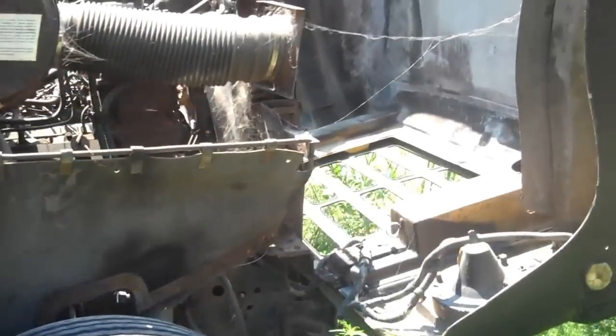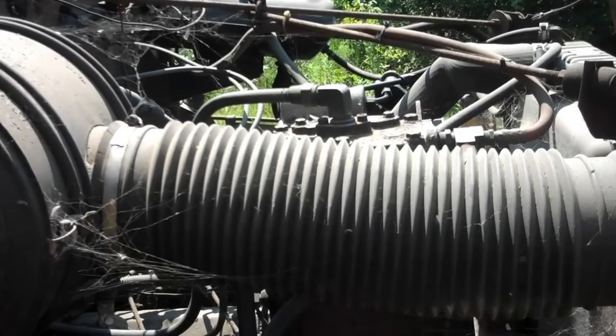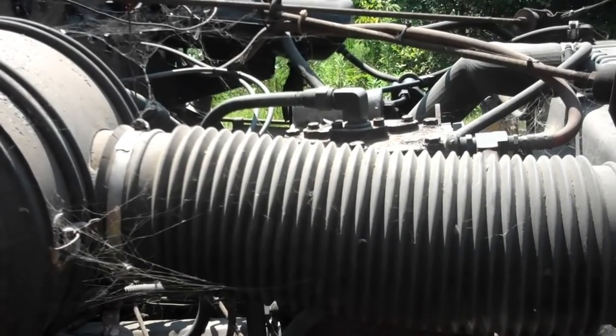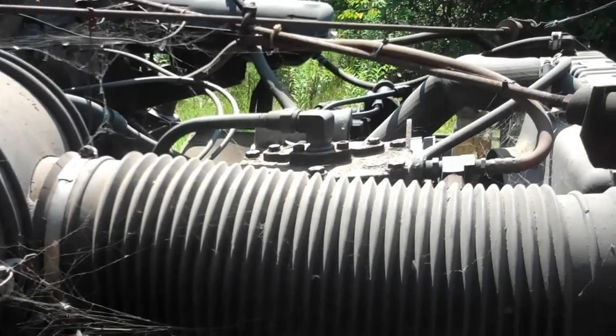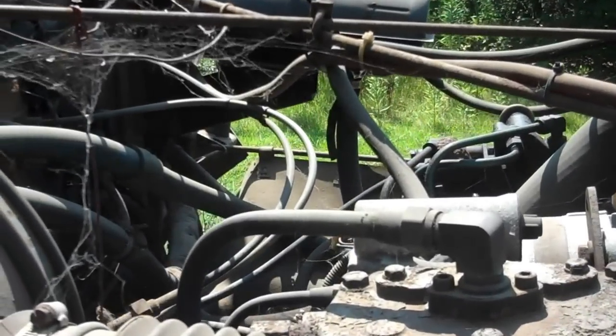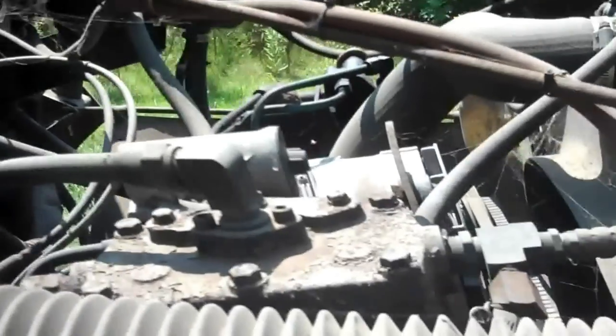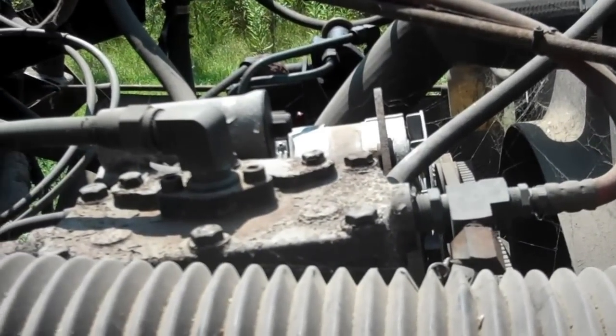When I bought the vehicle I paid $600 for it. It was 2 states away. I went there, put the key in, put a battery in, and it started right up. With the fuel, it had been sitting for 10 years, same fuel, and that's when I learned that diesel doesn't go bad.